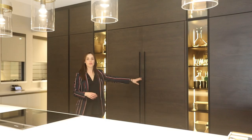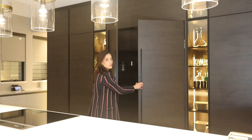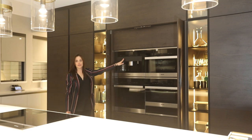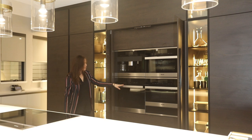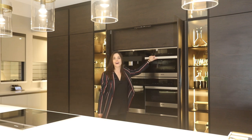Moving along, we have our beautiful pocket doors. Behind these pocket doors, we have a full set of working appliances. We have our beautiful Miele coffee system. It can make everything from a simple coffee to a latte to a cappuccino. Below that, we have our 24-inch convection oven. Beside that, we have our combi steamer.